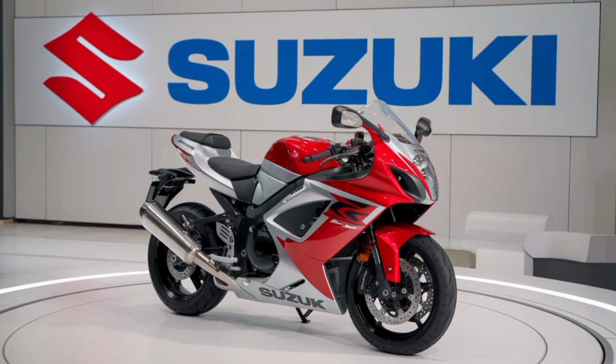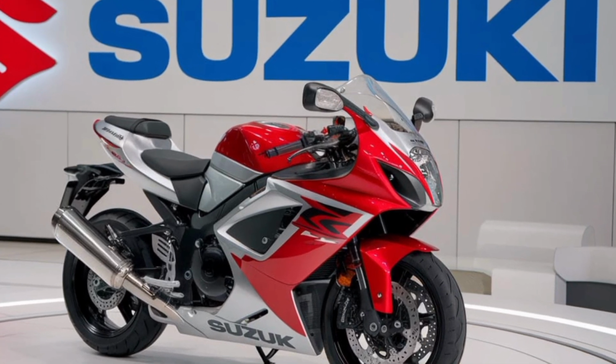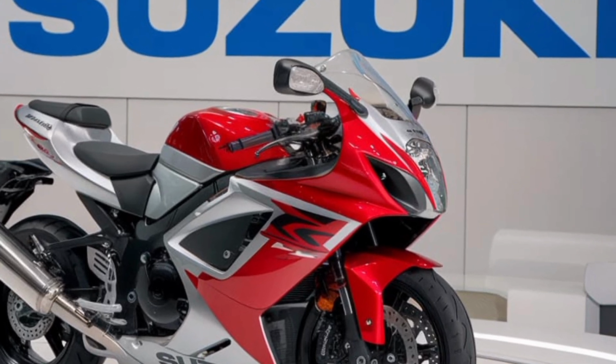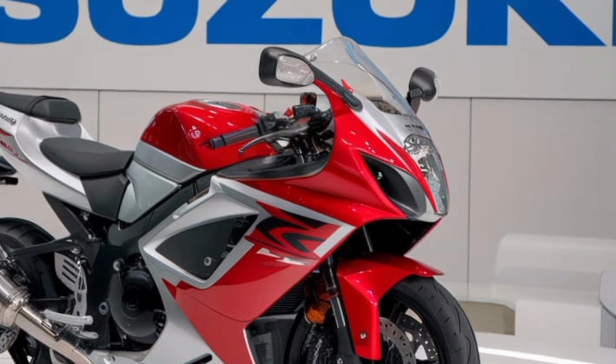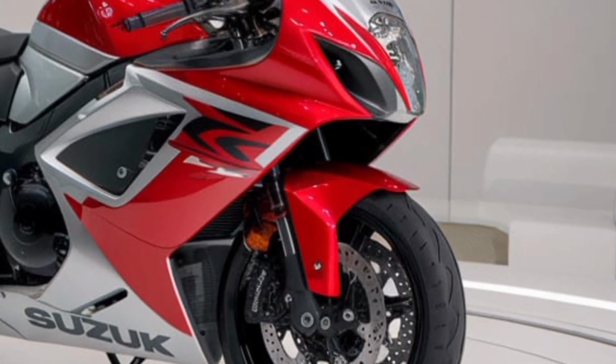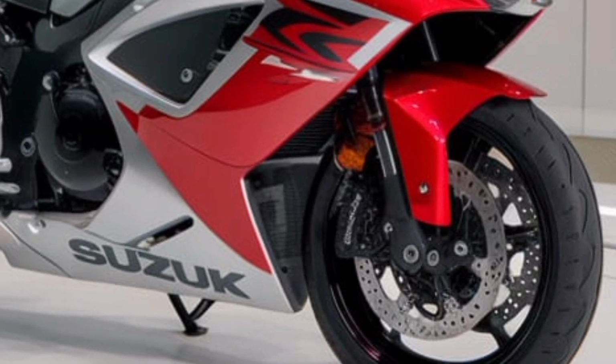Today, we're diving into a machine that's been turning heads and raising pulses since its launch, the all-new 2025 Suzuki Gixxer 155 SF. This compact sports bike blends sleek design, everyday usability, and sporty performance in a way that only Suzuki seems to master at this level. So if you're considering a new entry-level sport bike, or just curious to know what the 2025 Gixxer 155 SF brings to the streets, grab your helmet and stay with us.